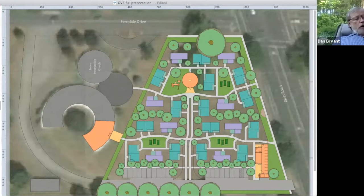But in that drawing, the kind of aqua green squares are studio duplexes, and then the light purple squares are the 2-bedroom units. And those, I think we're projecting those actually might be 2-story. So very preliminary. At this point, the church is annexing their property into the city.